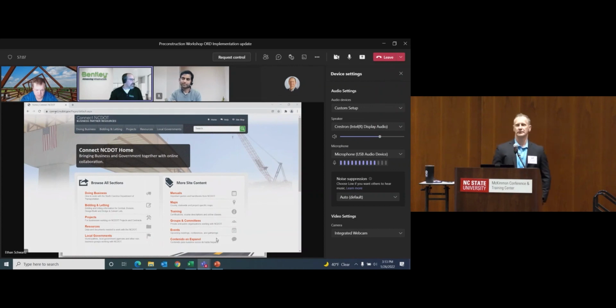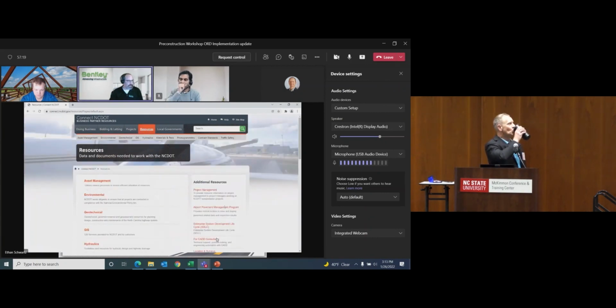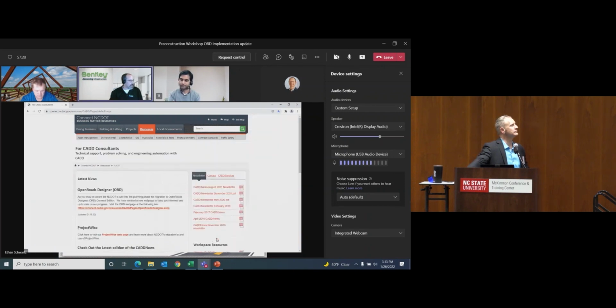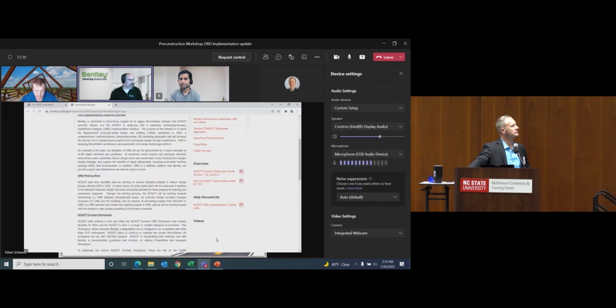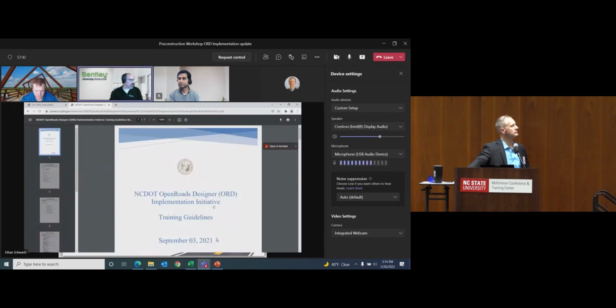So this is the connect.ncdot.gov page, right? If you go to this initial page here, what you want to do is then go to the resources. In the resources, and this has got all sorts of resources you can look through, on the right side here is your CAD consultants. This is how to get to the CAD Services webpage. And this is going to be where to access most of your information for ORD. The OpenRoads Designer page, the link is right here at the top. If you click that, this is where you can find the training that I just spoke about.